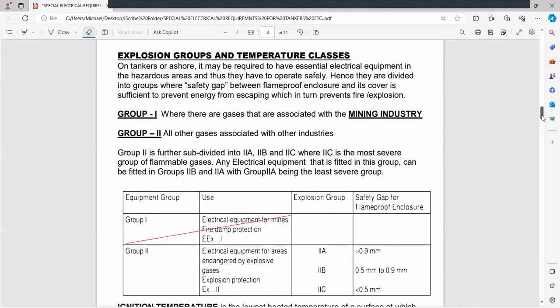Okay, please take a screenshot of this. Here we will be seeing the shell temperature, the casing temperature of any electrical equipment that is working. It will have a certain temperature at which it is going to be working. When it is off, it's going to be at ambient temperature, but when it is working, it will generate some amount of heat.